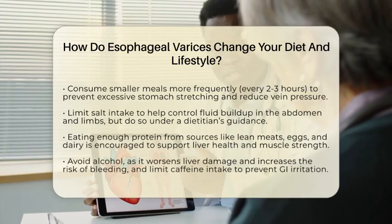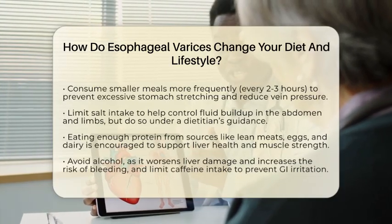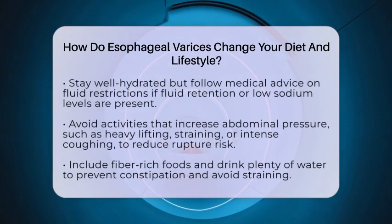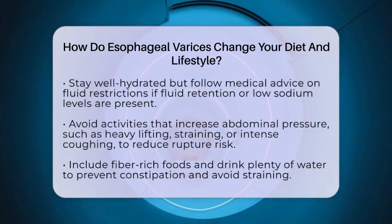Staying well hydrated is important, but if you have fluid retention or low blood sodium, your doctor might suggest fluid restrictions. Always follow medical advice on this. Lifestyle changes are equally vital. Avoid activities that increase abdominal pressure, such as heavy lifting, straining during bowel movements, or intense coughing. These actions can raise the risk of veins rupturing.